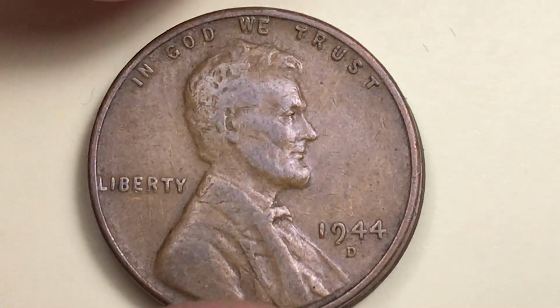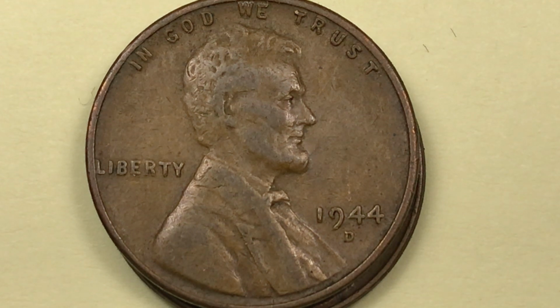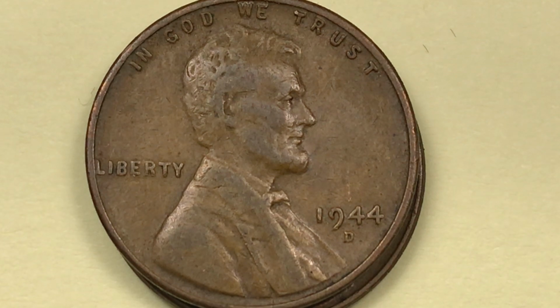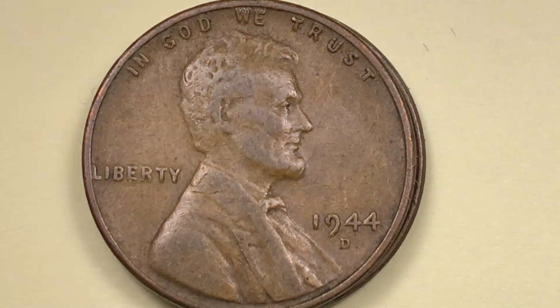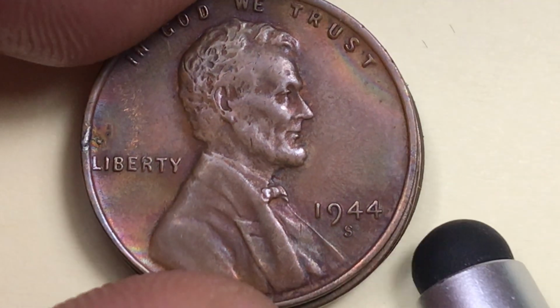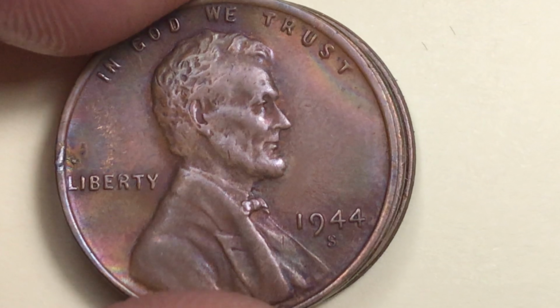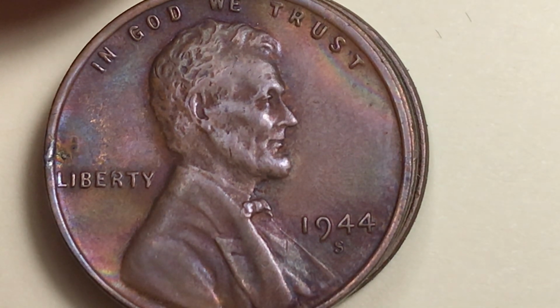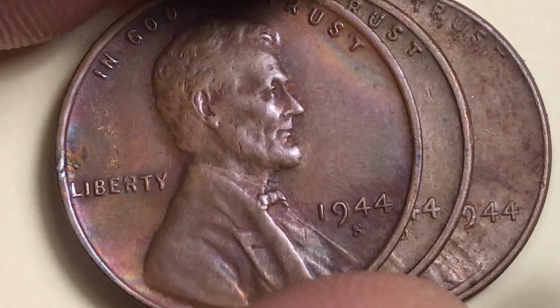What other mints did they make it at? Well, they made it at the Denver Mint. And so this coin right here at the Denver Mint, they made about 431 million. So between the two, about 1.8 billion. And there's more to come, because at the San Francisco Mint, they also made regular circulation coins. And there's the S there for the San Francisco Mint. Nice S on these. The San Francisco Mint made 282 million, almost 283. So we're talking about 2.1 billion pennies were made in 1944.